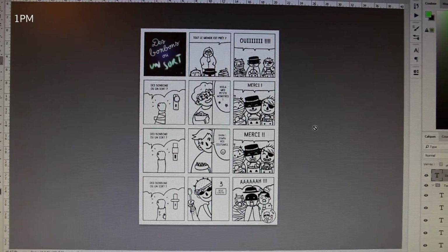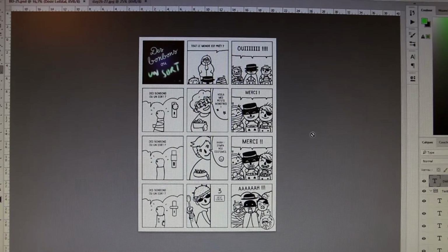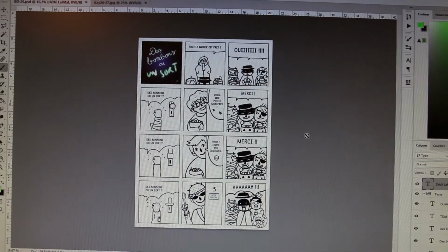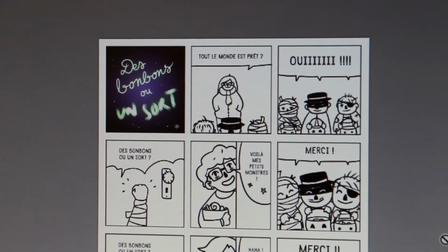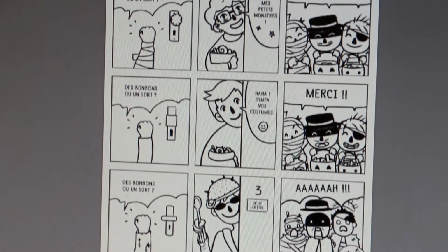Also, I worked on a side project. I think I've told you about this before. It's a magazine that we have with my friends, and I am drawing the comic book at the end. So it's in French, but basically it's a trick or treat comic.